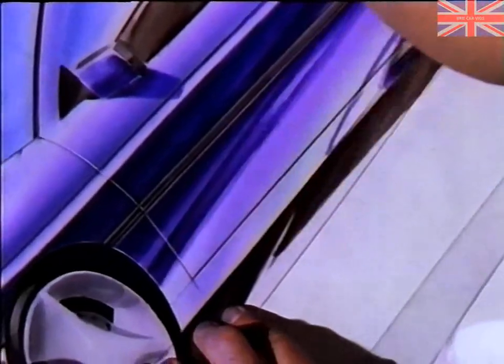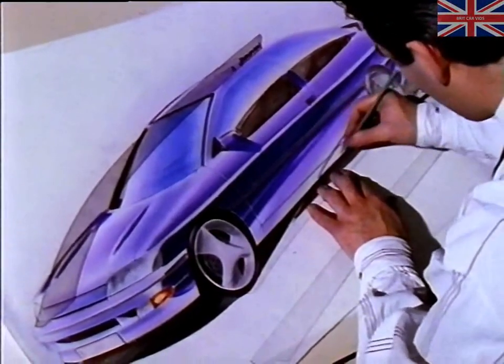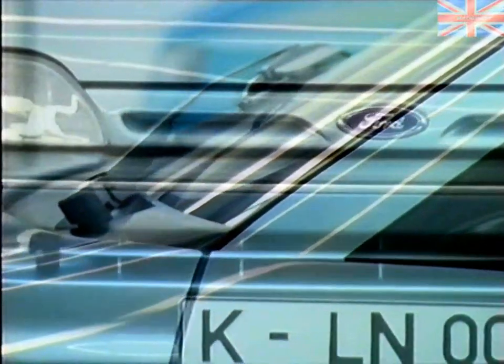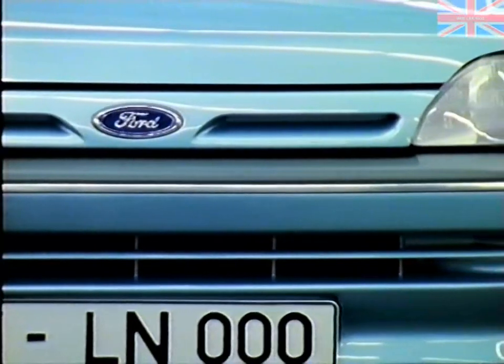Some of those 8 million customers had their part to play in the shaping of the new Escort and Orion. What did they like about their car? And what would they expect from its successor? To find out, customer clinics were conducted throughout Europe. Fiberglass models were produced, which not only represented the designer's vision of the cars, but also reflected the practical needs of the customers.